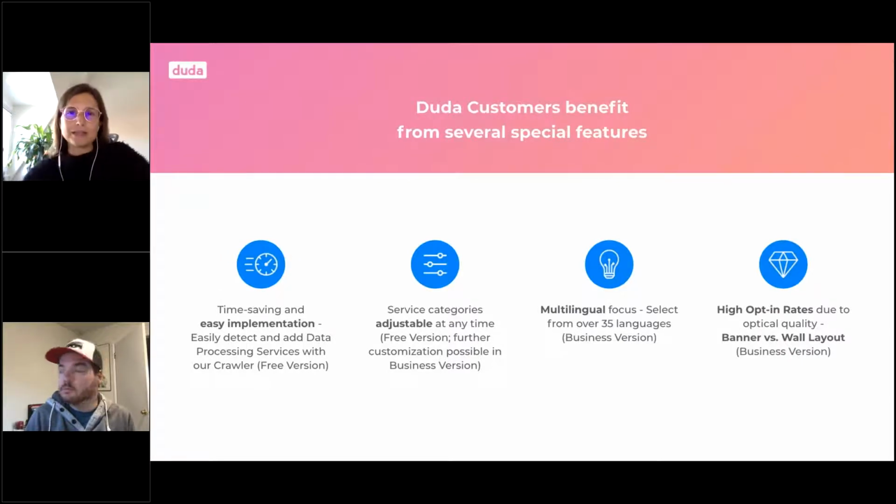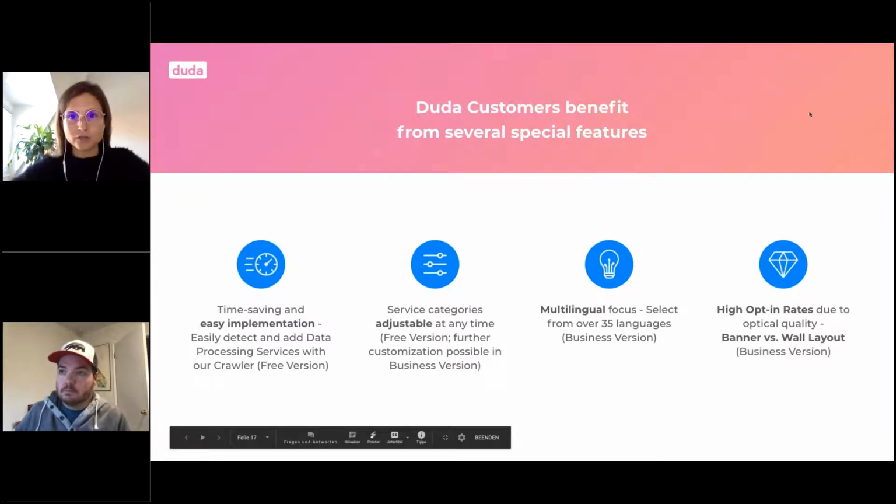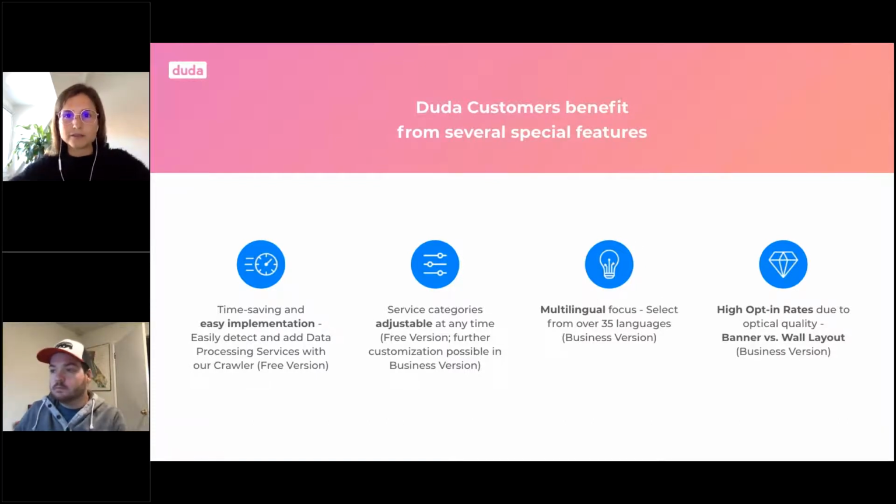And that leads me basically to the benefits that we have implemented in the Duda platform, which is very time-saving and super easy to implement, where we have integrated a lot of automations in terms of the detection of the technologies being used on the website, the way they are categorized, and the way the tool itself is being published. Russ will give you a sneak peek in a second.